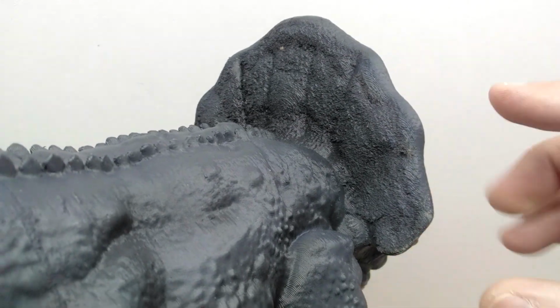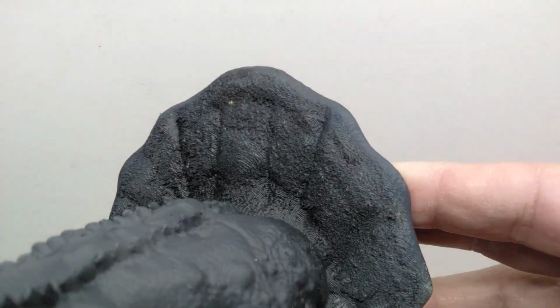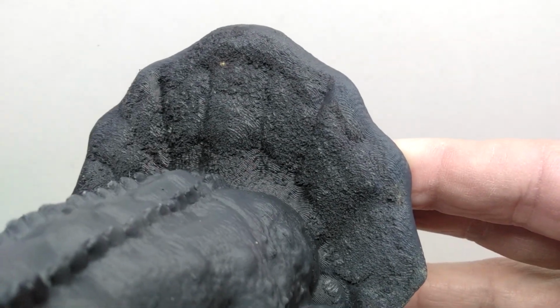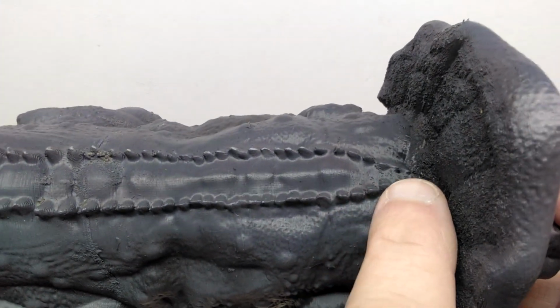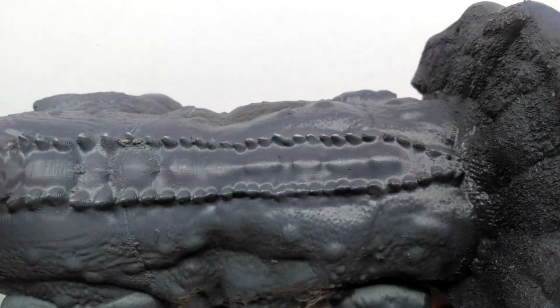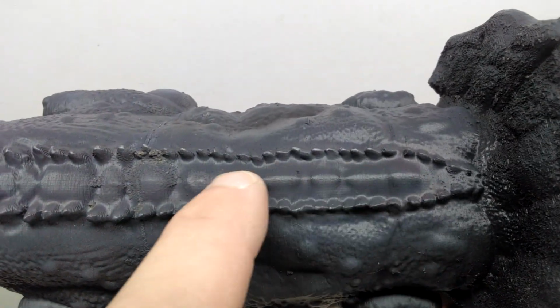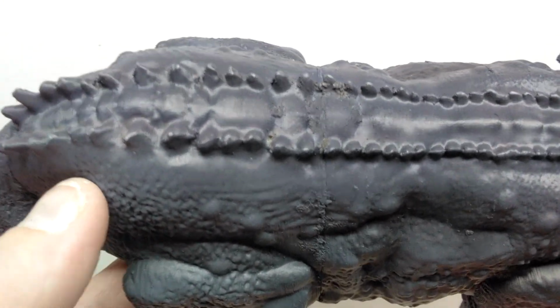And then as we move back here, you can see again some very rough and rugged, but somewhat fine skin texturing and everything here to the back of the frill. And then as you lead up here, you can see some ridges running along the back of the Triceratops. They start out together, but then they separate and run in 2 rows, kind of surrounding the spinal column. And you can make out the spinal column itself here, moving along the back of the Triceratops.